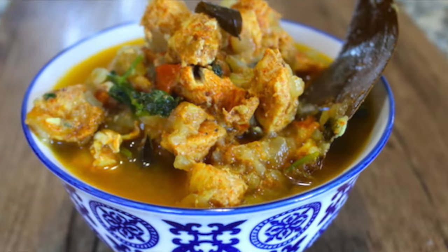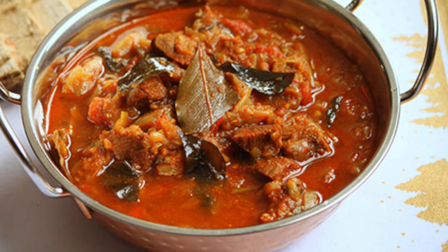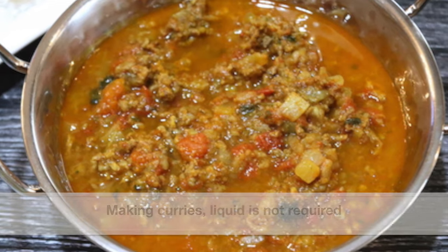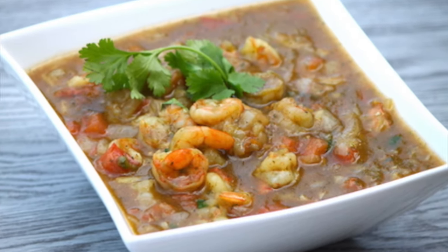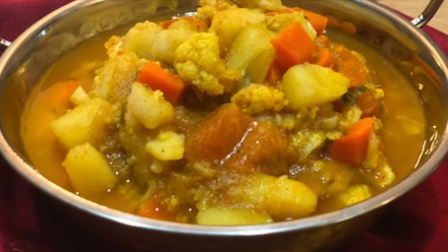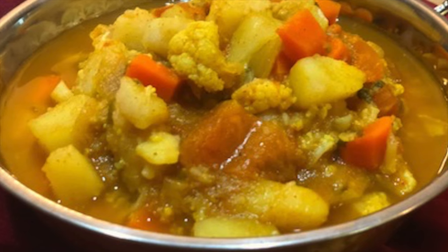For cooking curries with chicken, beef, lamb, ground chicken, ground beef, shrimp, or even with mixed vegetables, we don't have to add any water. So if you're making the curries with onions, tomatoes, and if you're adding the meat, liquid will ooze out of the meat and also the vegetables while pressure cooking. So we don't have to add any water. There will be enough liquid in the pot after pressure cooking. So let's say if we add 1/2 cup or 1 cup water, the curry will be really watery.